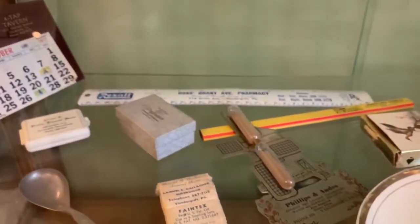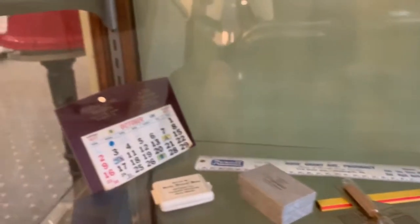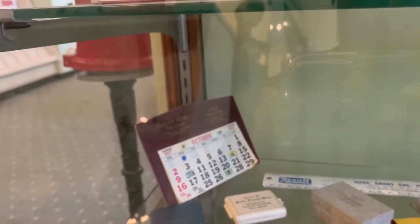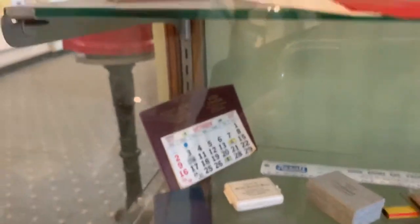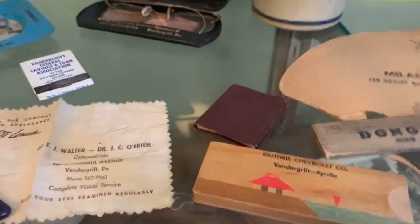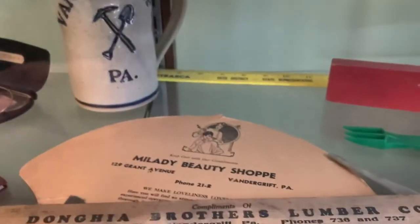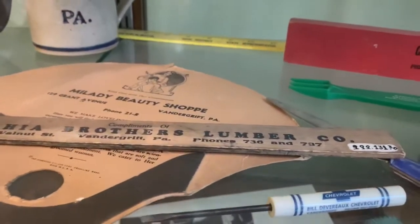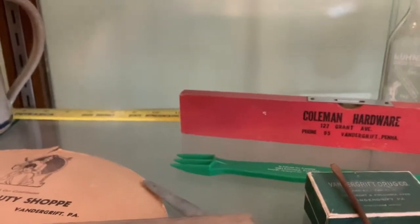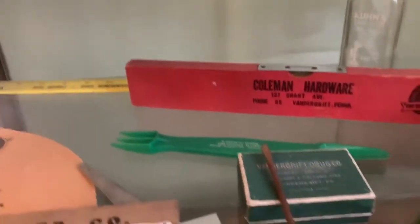Deck of cards. Phillips and Andy's has a little egg timer. Ross Grant Avenue Pharmacy ruler. Sugar Bowl Tavern and Four Tap Tavern combined for the 1977 calendar back there in the corner. Guthrie Chevrolet, little box. Milady Beauty Shop, hand fan. Devereaux Chevrolet, screwdriver. Witzel Electric screwdriver. Vandergrift Drug Company. Probably had pills in it. The little green boxer.